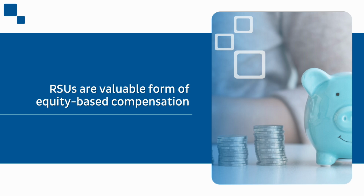In summary, restricted stock units are a valuable form of equity-based compensation that can incentivize and reward employees for their contributions to a company's success. However, employees should fully understand the terms and tax implications of RSUs so they can make informed decisions for their overall financial well-being.